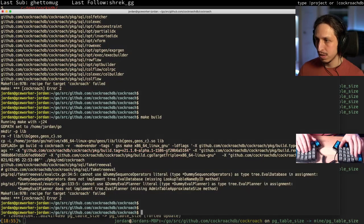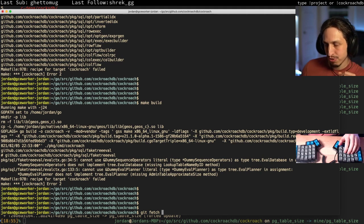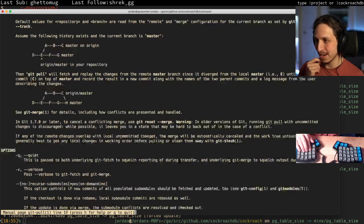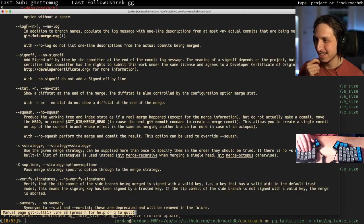Okay, so then back over here. What's the quick way to do this? The thing we're doing here is we're just resetting. It's sort of like a pull force almost, right? Is there a way to do a pull where instead of dash dash rebase or dash dash merge, it's just going to force overwrite with everything that the origin had? That would also change my life. Who knows how to do this?